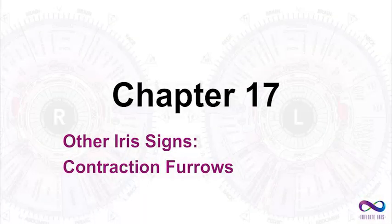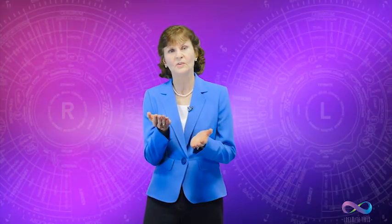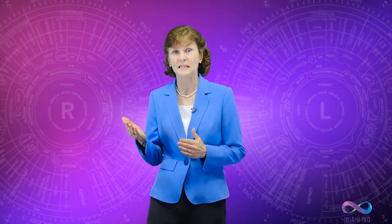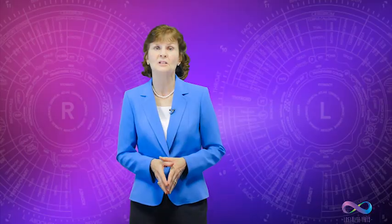Other iris signs, contraction furrows. Contraction furrows are circular grooves that form arcs or complete circular furrows around the iris. They can be in both the nutritive zone and the ciliary zone. Contraction furrows occur in the iris over generations of time and are genetic.